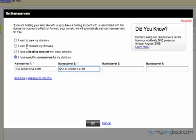You can forward your domain at this point as well, and basically what that means is you can have multiple domains. So as you saw, we've also got thebringback.com. So when you go to thebringback.com, it actually forwards you on to mybringback.com. So if you own multiple domain names, it's a good way to generate just back traffic into your site. And then again, I have a hosting account with these domains, so another option out there.